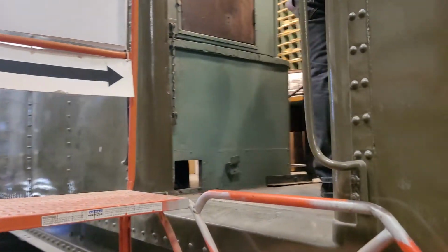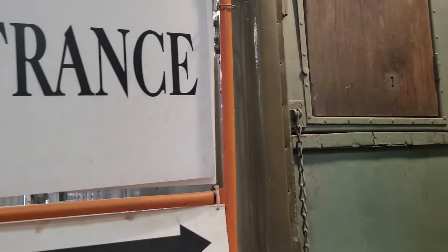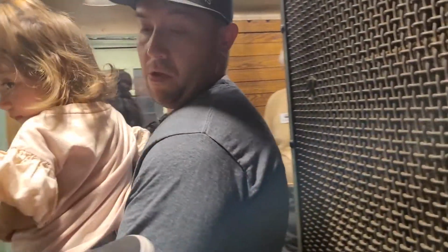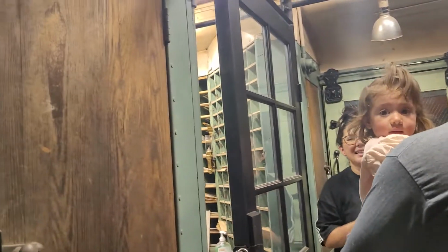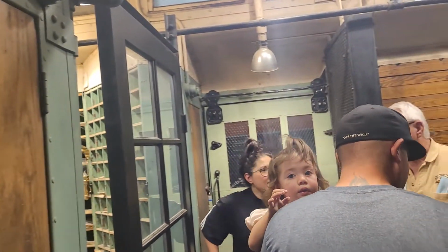Oh, you jumped. It's a post office on wheels, what it is. That is so stinking cool. That is so beautiful. These were good paying jobs, they were in demand. But they also, it's like aircraft crews, you're away from home about half the time.